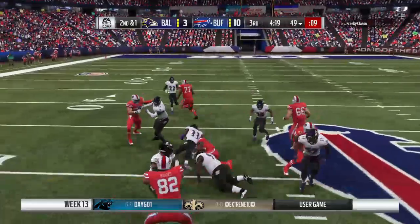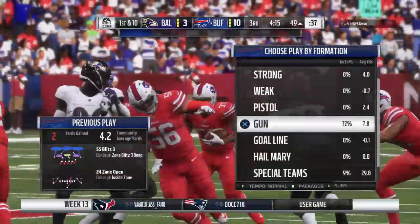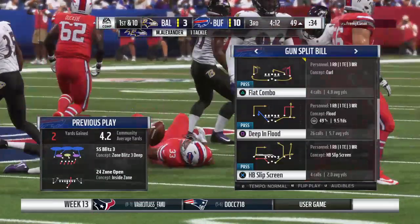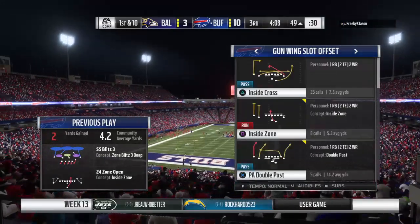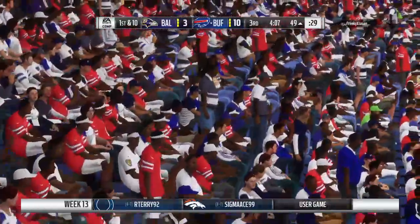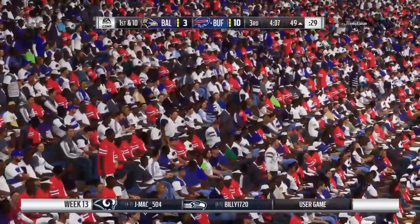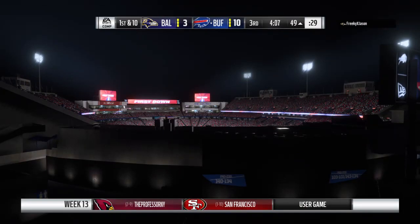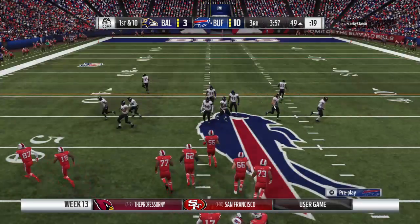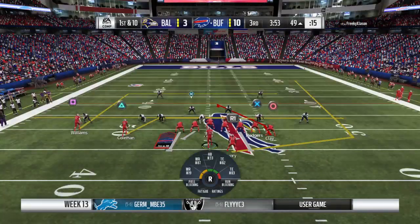Another run. This time it's Ivory. And he'll get it into enemy territory just across midfield at the 49. 2 yards on the pickup there, but it's enough to give him a new set of downs. So in Raven territory now. Here's a 1st and 10 at the 49-yard line.